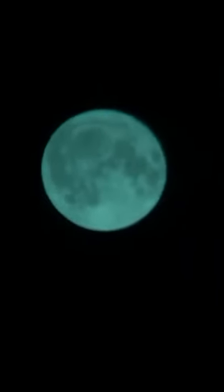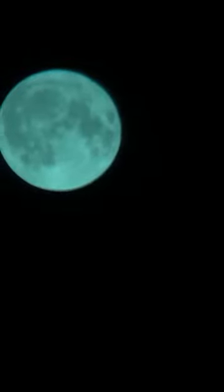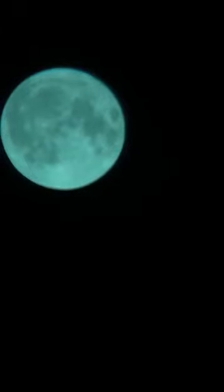I'm going to shrink it down a tad bit. Oh, I don't even want to touch that lens. I really don't. Yeah, I went to film the moon at Cary, and this filter is on there in order to see it.